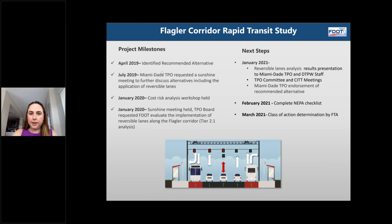So again, just a quick recap of what we've achieved to date. In April of 2019, we did identify the curbside BRT as the recommended alternative. In July of 2019, we did present to the Miami-Dade TPO board, at which time the board members requested a sunshine workshop style meeting to further discuss the alternatives and to possibly discuss reversible lanes being introduced into the corridor. In January of 2020, we hosted a cost risk analysis workshop, which gave us some very valuable insights into some of the risk factors associated with our recommended alternative in terms of cost.